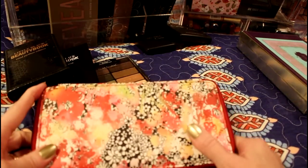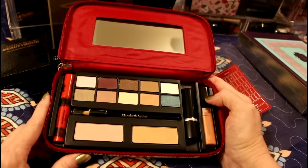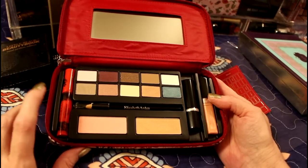Then I have this, and I have used it and loved it. It's a limited edition Elizabeth Arden. It has beautiful lipstick and lip color. I meant to take those out of there. But I take this on trips. I haven't used the mascara yet.